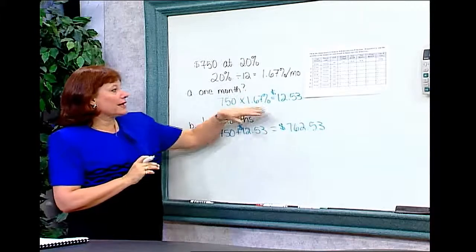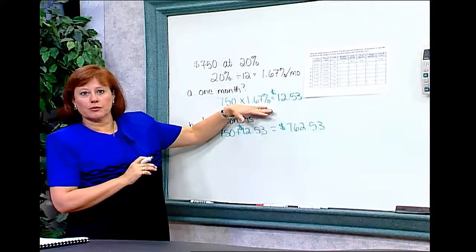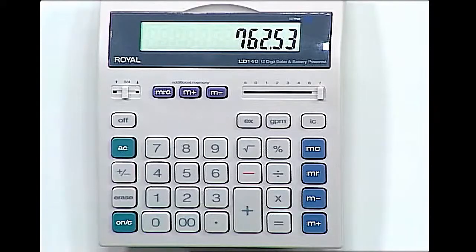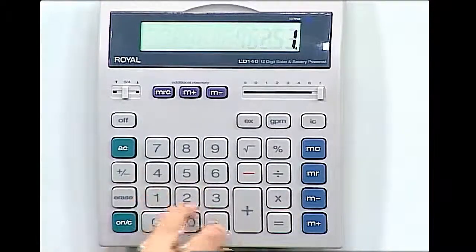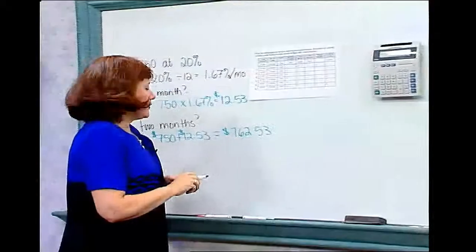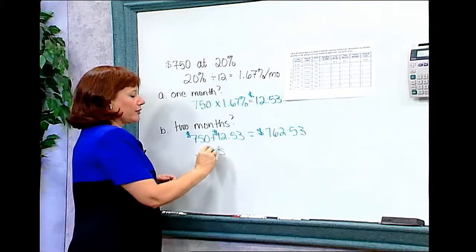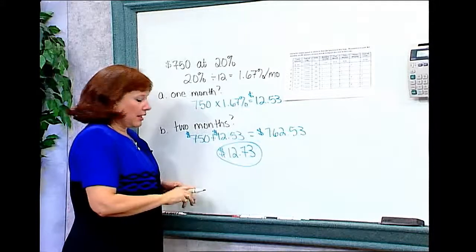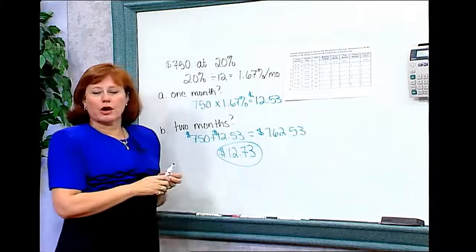They're going to have to pay exactly the same rate of interest as they paid the month before, 1.67%. They owe $762.53 on their loan, and they're going to have to pay an additional 1.67%. So we'll multiply this by 1.67%, and we see they owe another $12.73. In the second month of their loan, they're going to have to pay an additional $12.73. This loan has become a very expensive proposition.